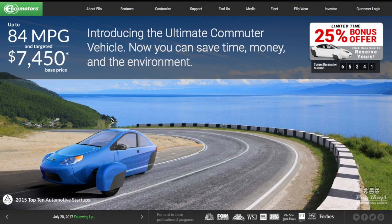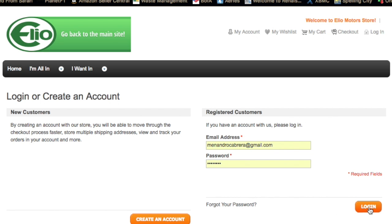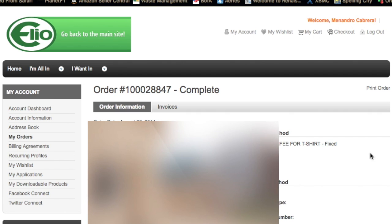All right, in order to apply your deposit that you put down on an Elio towards an Electra Meccanica, all you're gonna do is log into the Elio Motors website. You're gonna have a customer login, and then you have your own account. And log in, and it's gonna show the info. It's gonna show the date when I put the deposit in. It says right here I put down my deposit on August 26, 2014. It's already 2017. So you can view your order.